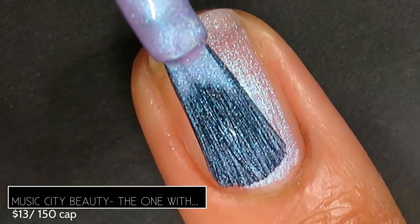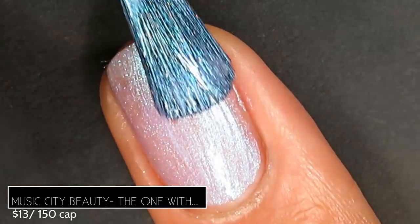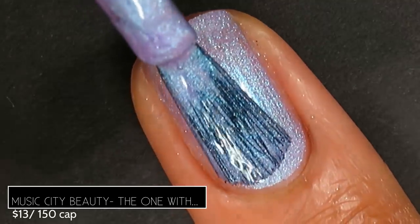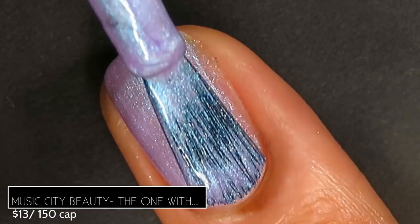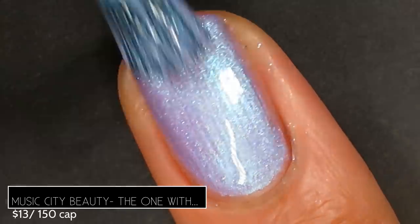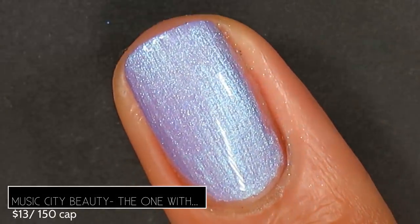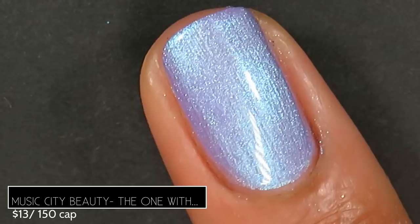On application, this had a smooth, beautiful formula. I was surprised to see that I got so much opacity on the first coat with a shade this light. I thought it looked beautiful in two coats. I think, honestly, I could have probably kept it at two, but I did go in for three because it was so pretty. And it went on very well, too. I've got to say, Music City Beauty's brush was wonderful to work with. It's cut so well.